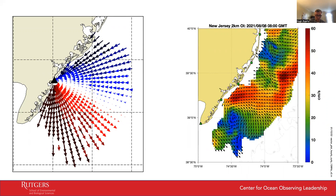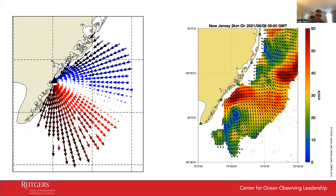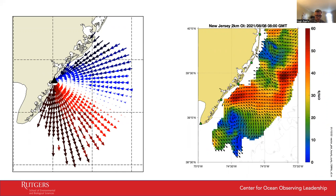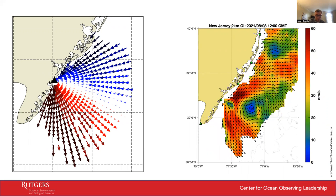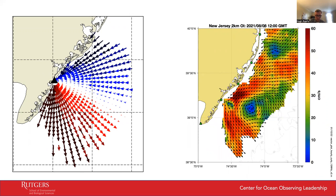A single radar station, as shown here on the left, is capable of measuring the radial currents that are moving towards the radar, shown in blue, or away from the radar, shown in red. When you combine the data from several stations, you can then visualize the total surface currents as shown here on the right. This animation shows the currents off New Jersey for an 8-hour period this past August.